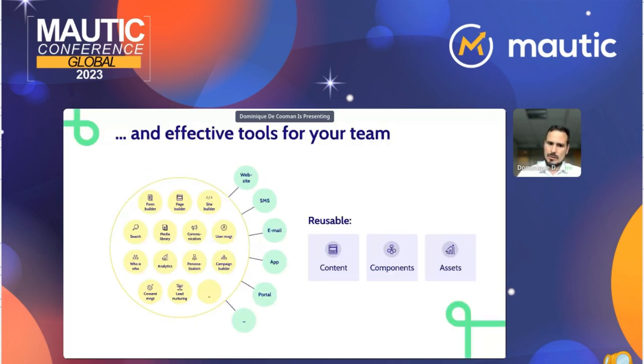And of course, the more reusable all these components are to interact with the data, the better. And if you look at it, Drupal already has the form builder, the page builder, the site builder, most of these things, but there are a couple of important elements that Drupal is missing, and that's the campaign builder, the personalization, lead nurturing, and these are exactly the elements that Mautic brings to the table.